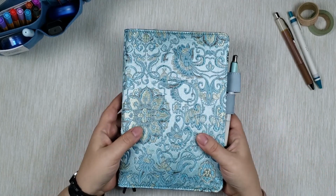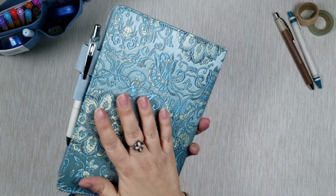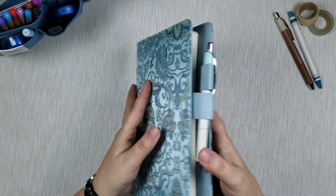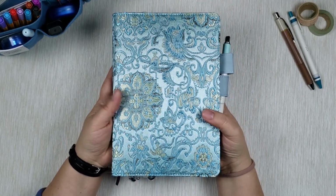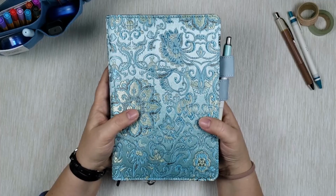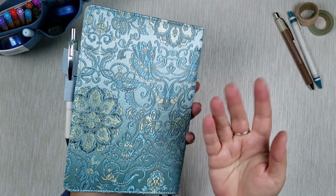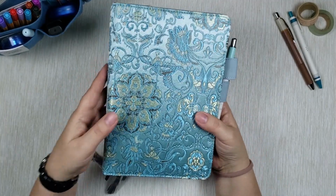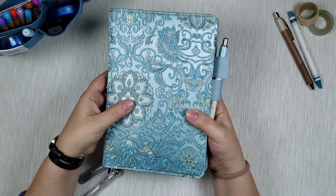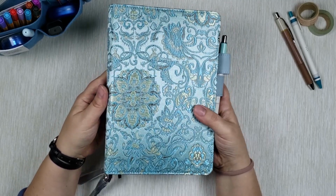It's the cover of the size that I needed. It had this beautiful shimmery fabric. This one is by a company called Koolemon. This is an 8.5 notebook cover, and it's in teal mandala flower. Gorgeous. I don't know how well the camera shows off the colors and varieties in this cover, but you can see how beautiful it is.